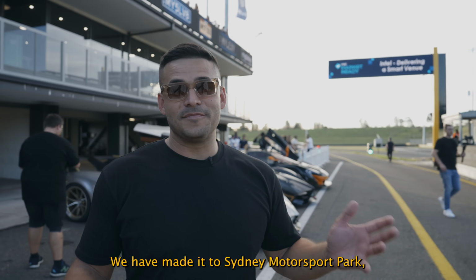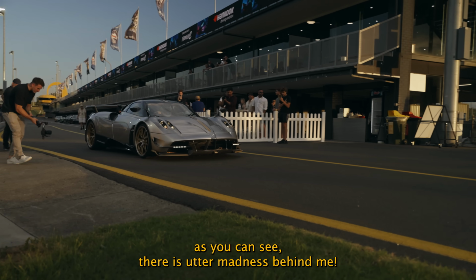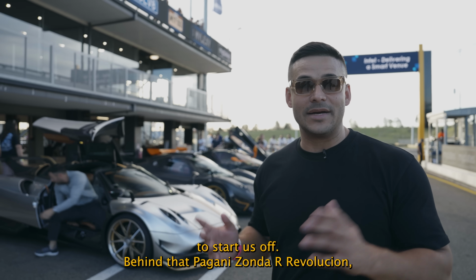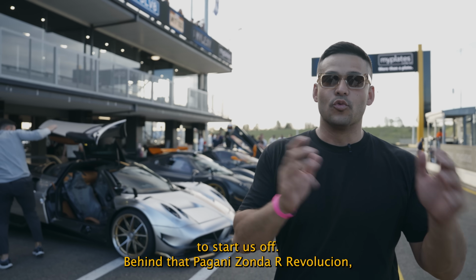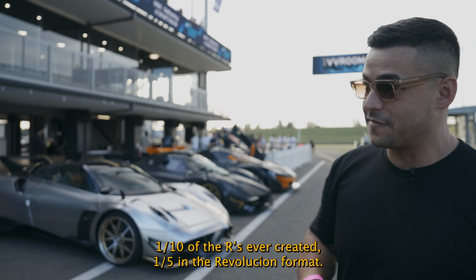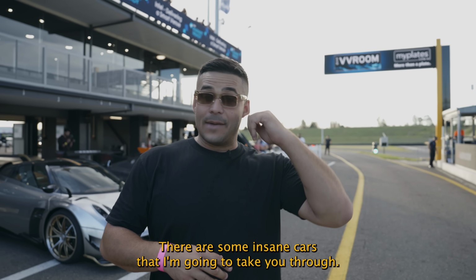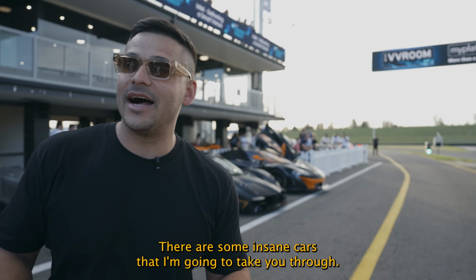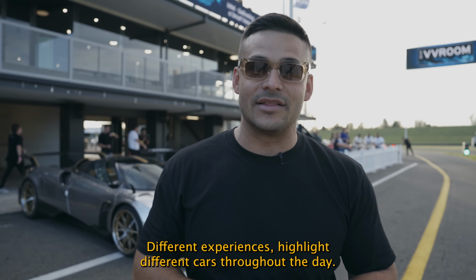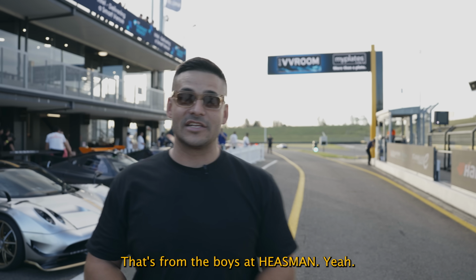So guys, we have made it to Sydney Motorsport Park. As you can see, there is utter madness behind me. Huayra BC Tempesta to start us off. Behind that, Pagani Zonda R Revolution, one of 10 of the R's ever created, one of 5 in the Revolution format. And then obviously P1 GTR behind that. So there are some insane cars today. We're going to take you through different experiences, highlight different cars throughout the day. We've got an S14 tearing past, which is a bit nutty as well. That's from the boys at Heesmans.